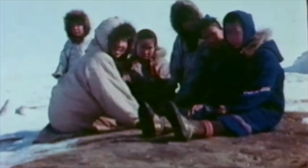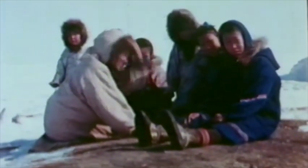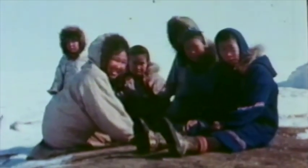These girls have found a bare spot. The sun is sitting there. Might be playing some kind of game or telling stories or something.